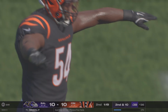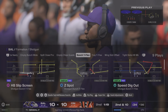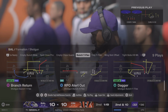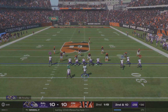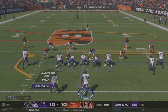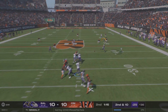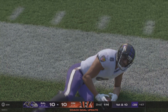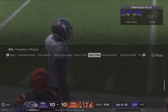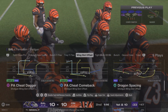Fine work defensively. That's going to be knocked away and go down as an incompletion. Trying to get it to Kyle Pitts. And that will lead to a 2nd down. Daniels now going to look to throw. To the right. That's Pitts. A gain there of 11. Good for a Raven 1st down.